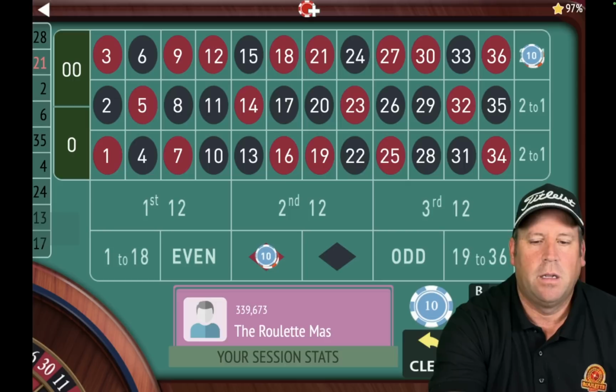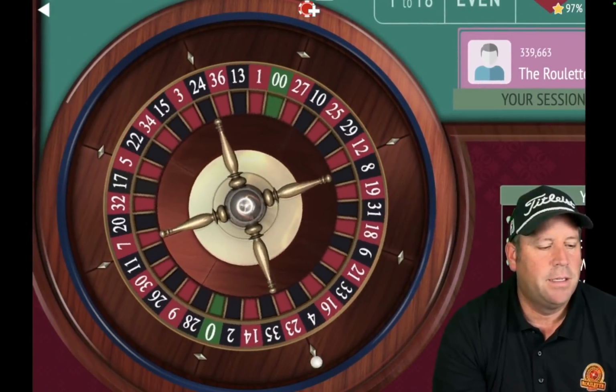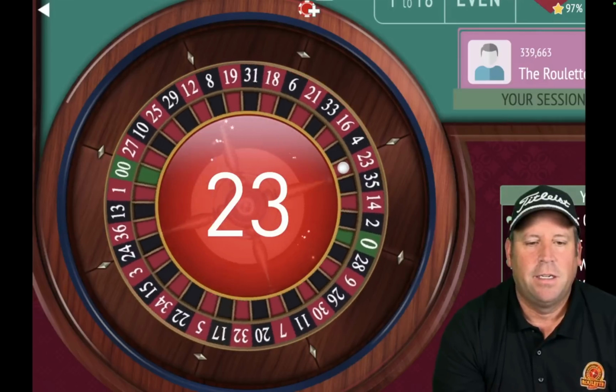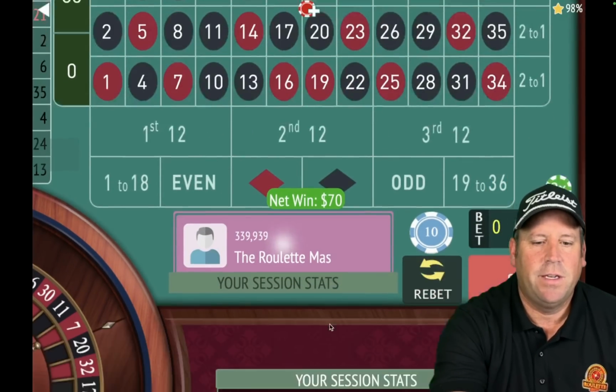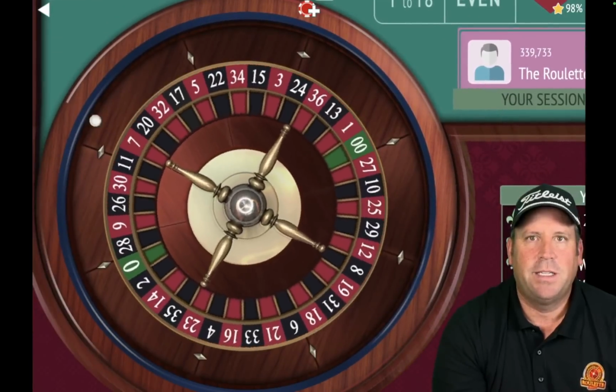Okay. There we go. 350 total bet. We're at 10 minutes 52 seconds in. And that's a 23 red. That's a $70 win. We're not in session profit, so we just rebet and spin it the same amount.